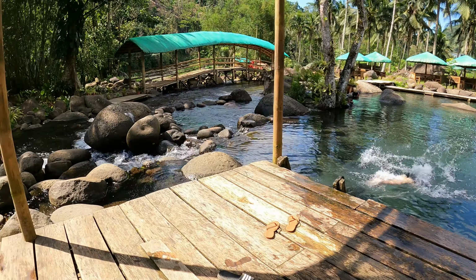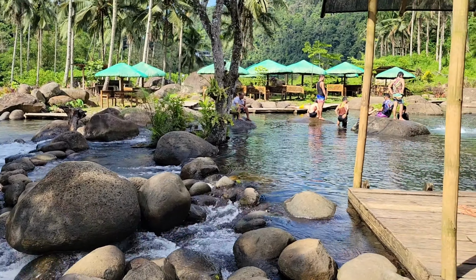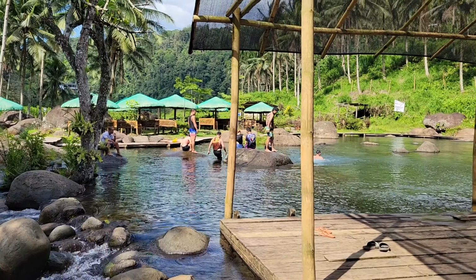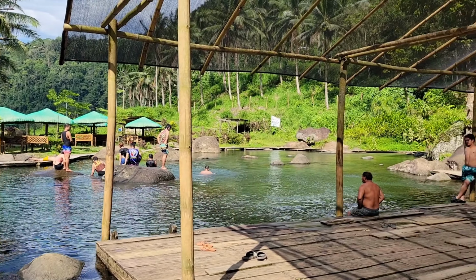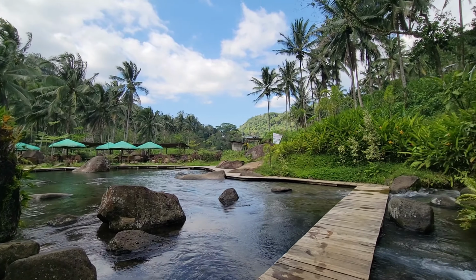It was so amazing and breathtaking. The water felt so cool on a hot sunny day. I so much enjoyed my time here. Everyone here was having such a wonderful time and enjoying this beautiful location.